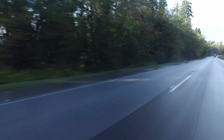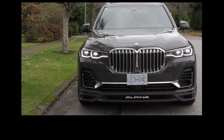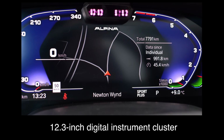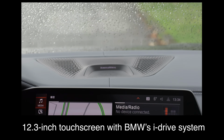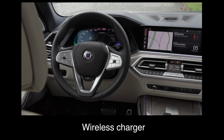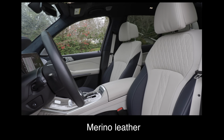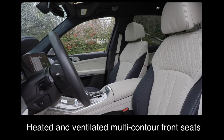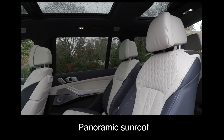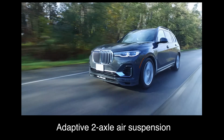And I love it. All right, now this thing is spendy. It's exclusive, but you get a lot of stuff with it. What are the key standard features, Andrea? The base trim comes with a 12.3-inch digital instrument cluster, a 12.3-inch touchscreen with BMW's iDrive system, wireless charger, a Harman Kardon sound system, Merino leather, heated and ventilated multi-contour front seats, heated rear seats, soft close doors, a panoramic sunroof, and adaptive 2-axle air suspension.